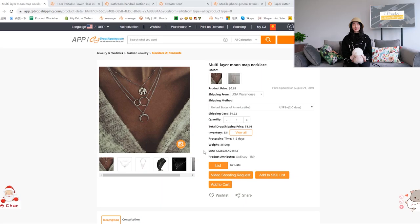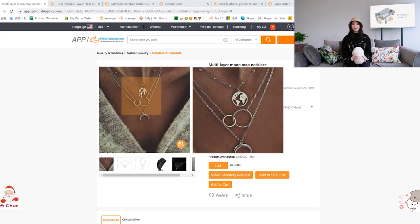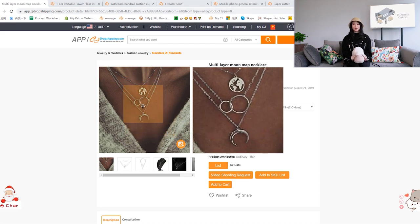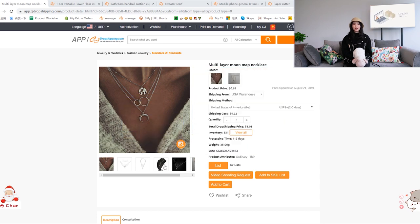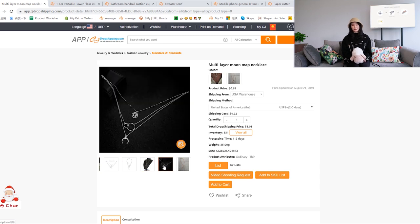Women love jewelry. We usually have dozens of ornaments, earrings, necklaces, rings, so I'd like to introduce this one. Multilayer charm necklace. Look at the picture. 3-in-1. Buying this necklace is equivalent to buying 3, at the price of 1. It has a unique shape, the world map and the moon, very beautiful.